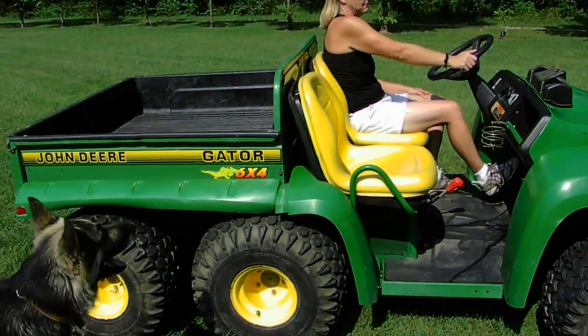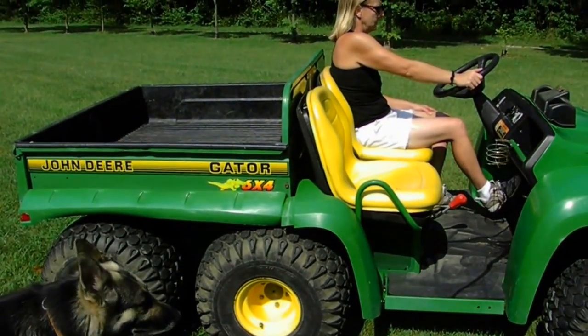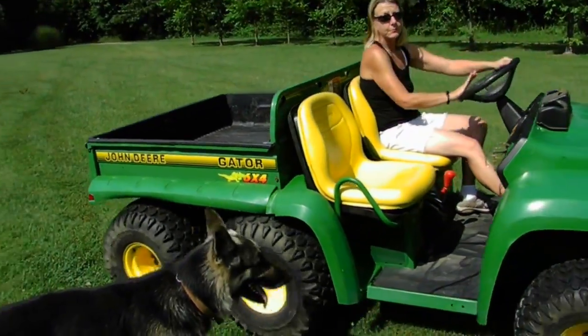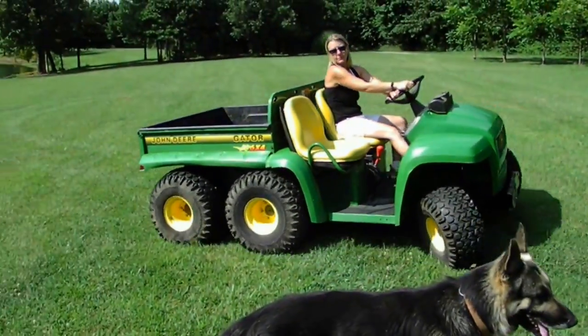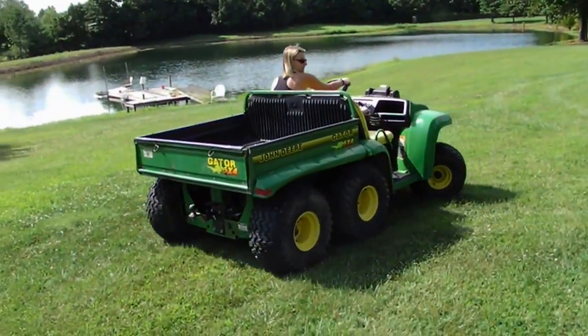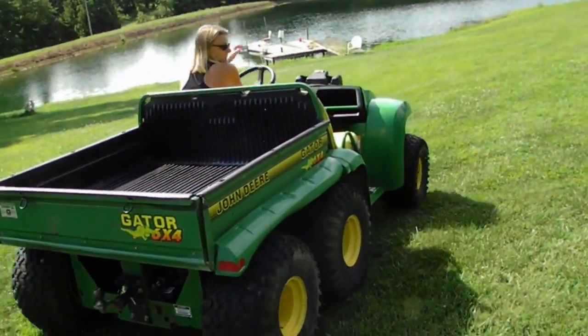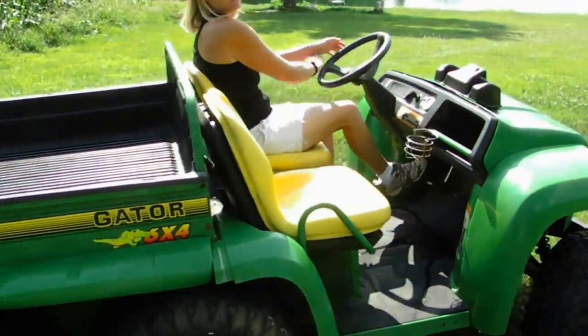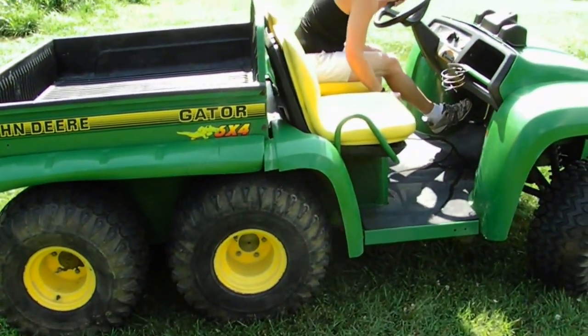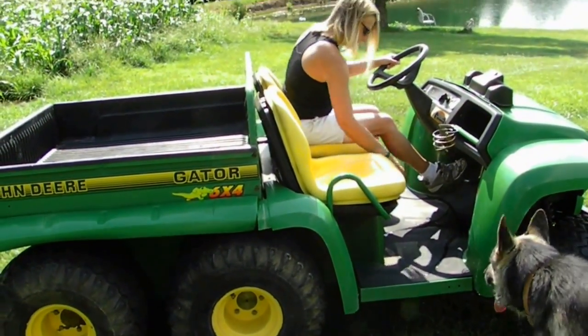It's had a new carburetor a few months ago. Back it up, Aaron. It's also had a new coil. The transmission's in great shape. It's got a trailer hitch on it. The tires are pretty good. They're not new, but they're good.